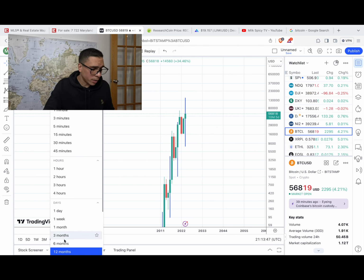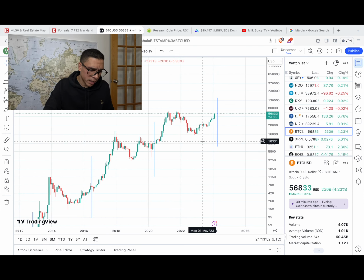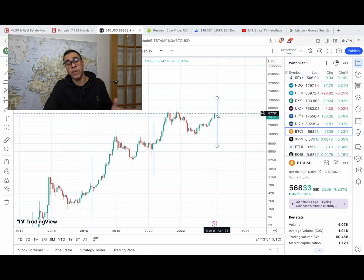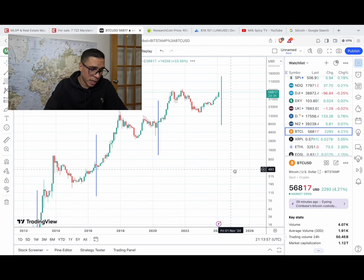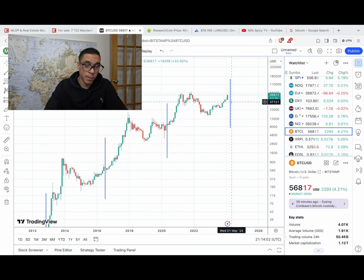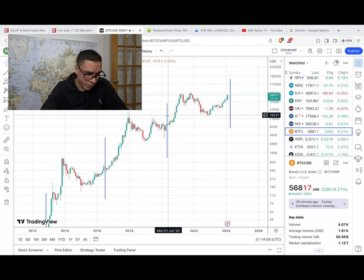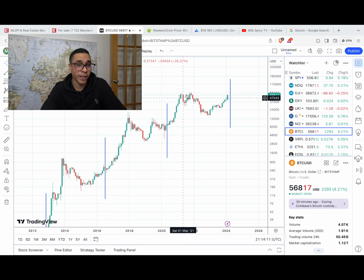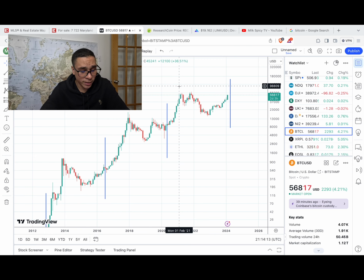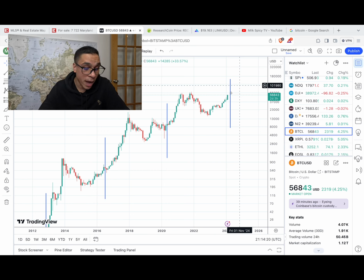Going back to the monthly here, and making some estimations. These blue lines are the halvings. Maybe I should have mentioned that in the beginning, but you can see we've had 3 halvings so far, coming into the 4th halving, which is likely going to be in April. Obviously, after each halving is when the really good bull markets typically start. So we're expecting some pretty nice price action probably after the halving as well.